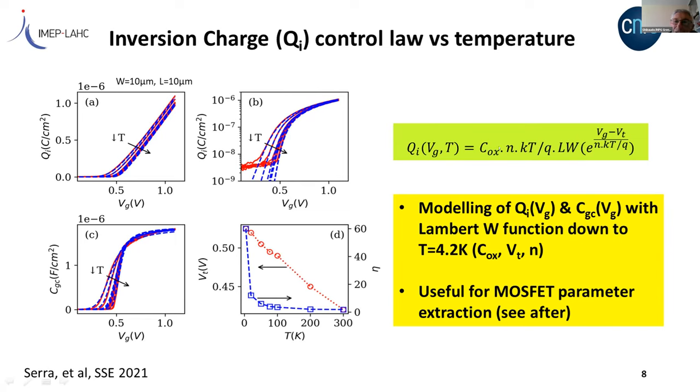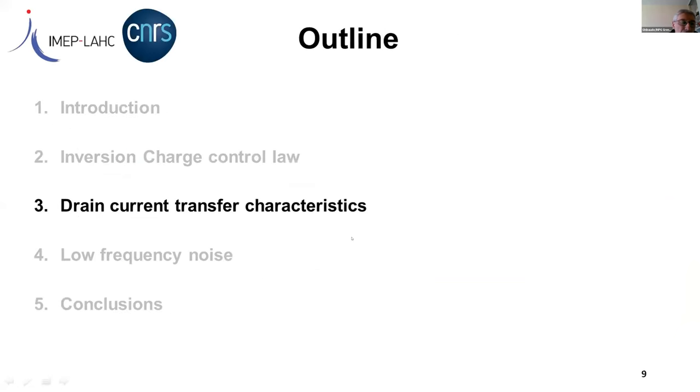For that, you have the gate oxide capacitance, which is an amplitude parameter, which fixes the value of the capacitance in strong inversion. You have an ideality factor N, which fixes the slope here in the sub-threshold regime, and you have, of course, a threshold voltage, which gives you the region where the inversion charge turns on linearly with the gate voltage. So this is very interesting and can be applied afterwards to the drain current transfer characteristics.